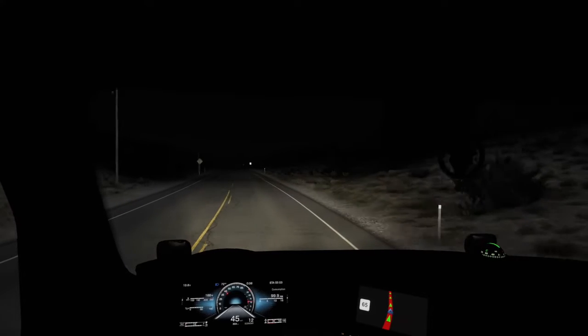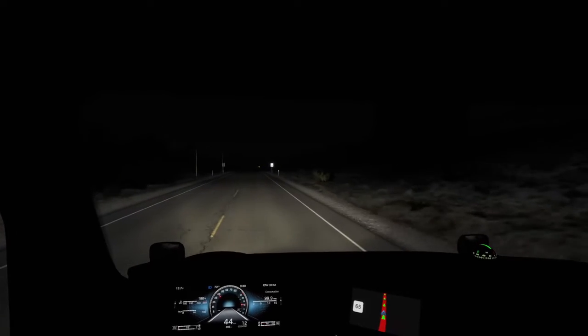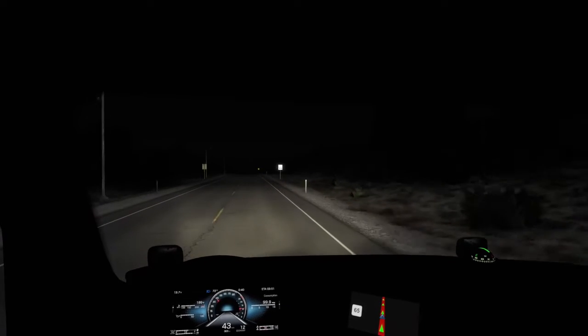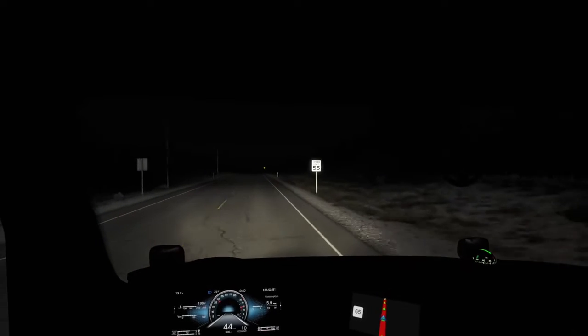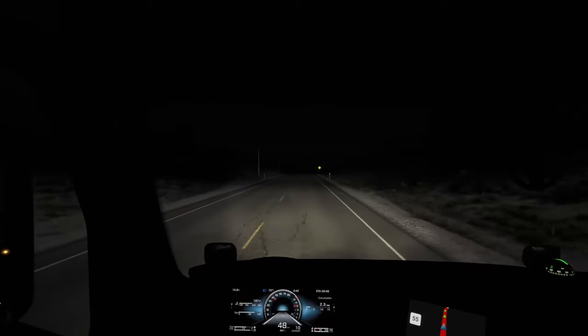So now my engine brake can slow me down. Must have buttoned out a little bit. We were slowing down farther than I was expecting to.